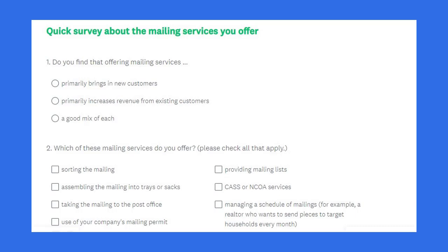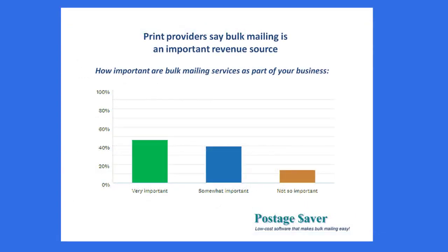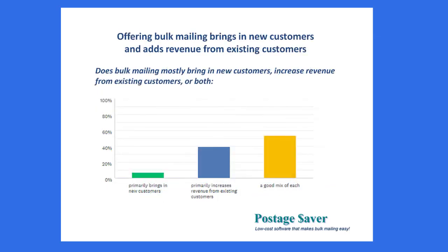So in our survey, we first asked how important bulk mailing services are as part of your business. And we found that most of the respondents said it was either very important or somewhat important. We then asked, does bulk mailing mostly bring in new customers, increase revenue from existing customers, or both? And about half said it was a good mix of each. And the remaining half, most said it primarily increases revenue from existing customers, which is always great when you can get more business from the customers you already have.